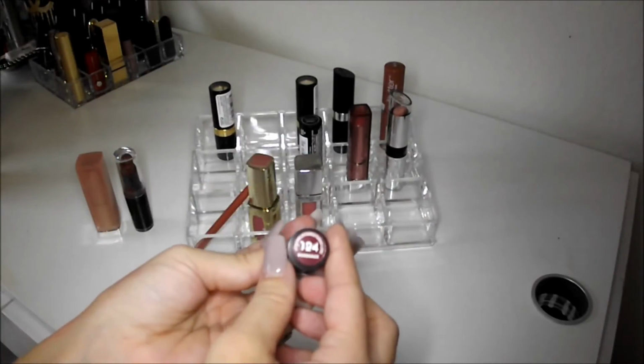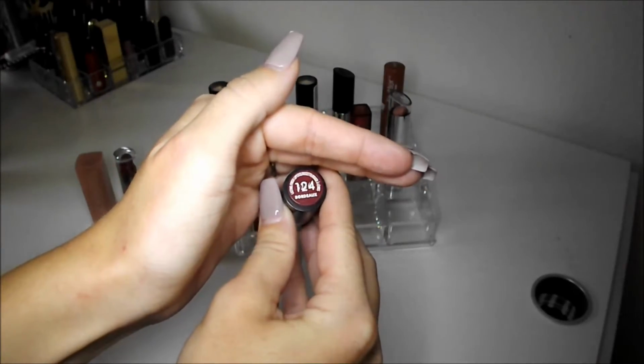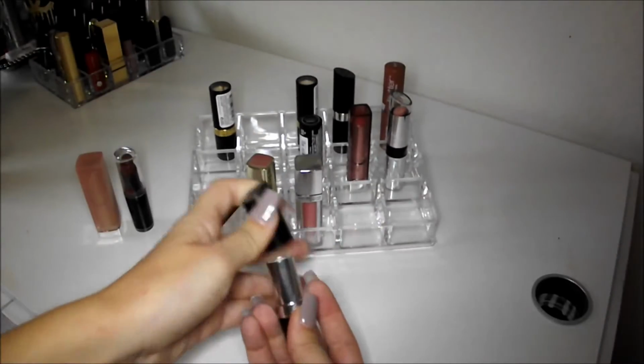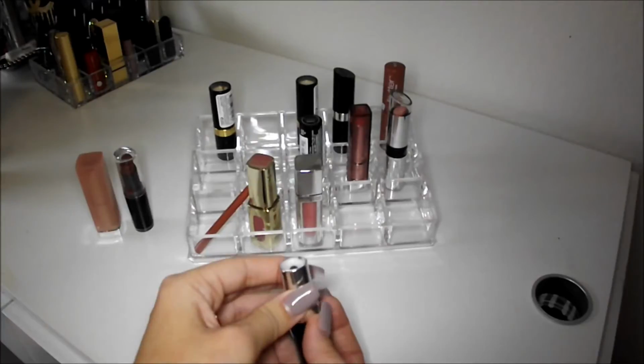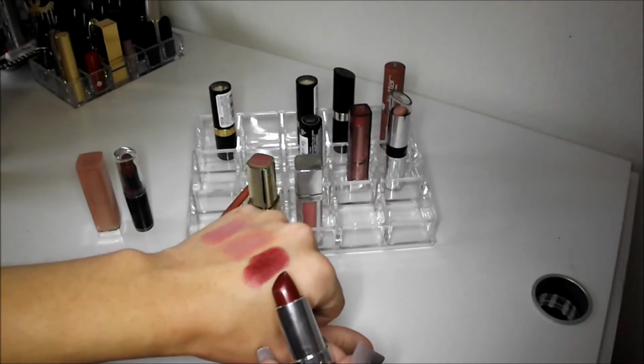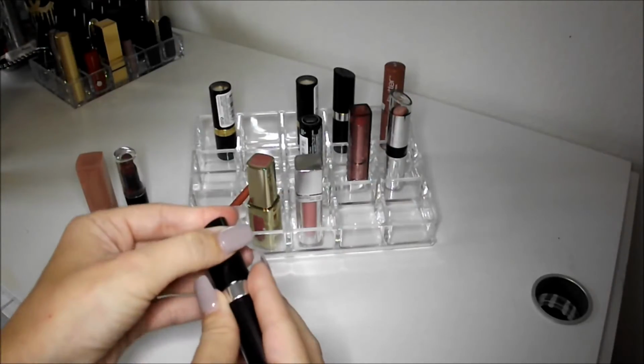Then this one is in shade Bordeaux. There we go. In shade Bordeaux. I had to order it on Walmart.com after I saw Stephanie from SMLXO. And this one is a beautiful deeper red shade. I don't wear it often, but I do like to wear it in the winter. So I'm going to keep this one as well.